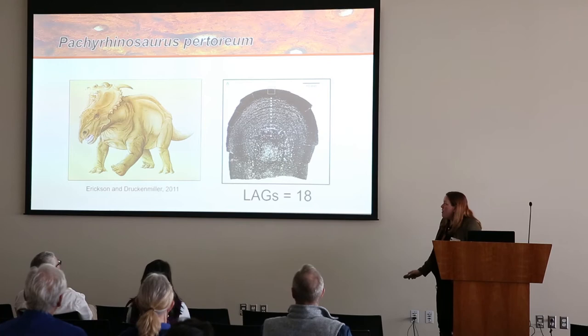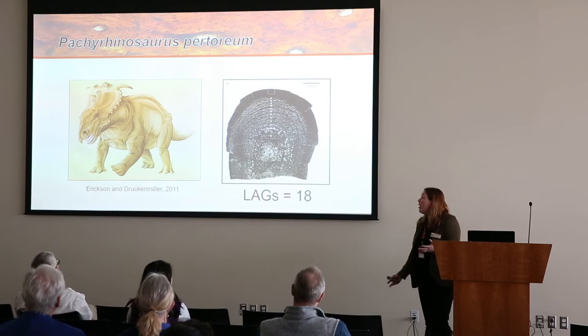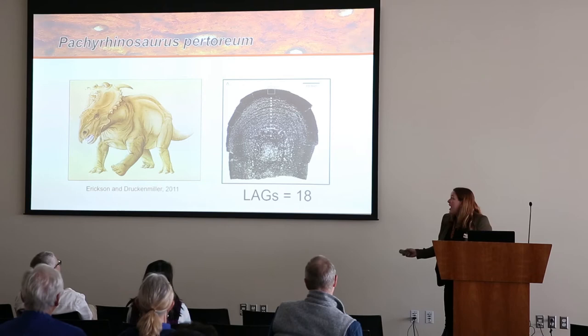So I wanted to look at other quadrupedal ceratopsians that also lived in North America during this time. The ceratopsians that I looked at, Utahceratops and Kosmoceratops, were both large quadrupedal ceratopsians that lived in North America. So I looked at a paper by Erickson and Druckenmiller on another large quadrupedal ceratopsian called Pachyrhinosaurus. And this one is really interesting.